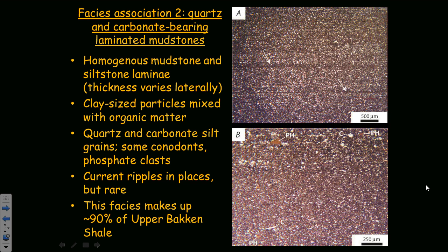Okay, now in our facies association two, it all looks the same, it's black shale, but this has a lot more silt, as you can see. In places you even have phosphate clasts in here. Sometimes you have these mud laminae, so really black stuff, but also bioturbated, so these animals went through it and smeared the mud up and down. There's some conodonts in here. So these white things, it's kind of hard to see, but conodonts are easy to tell, actually.